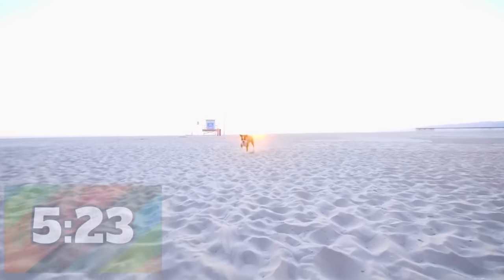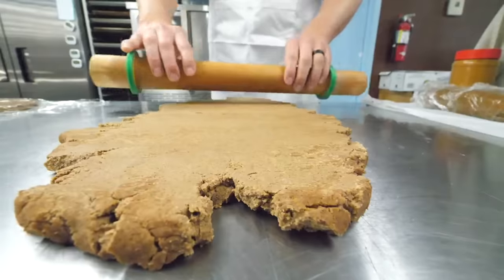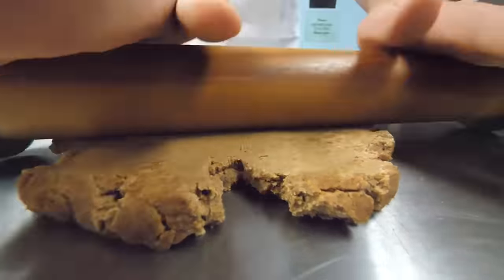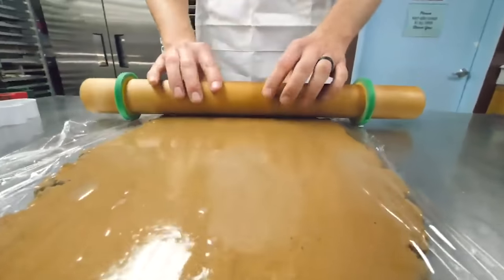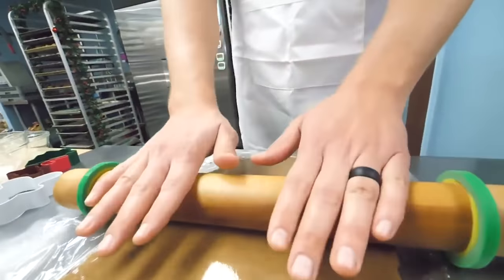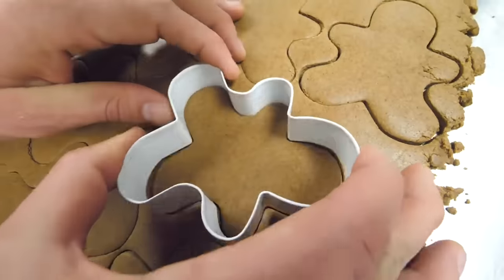Yeah! Good boy! The dough is cooled, so you should be able to just roll it out. If you're having a hard time with the dough and it's still sticking to the roller, grab some Saran wrap, throw it over the dough, and then you can roll it out. Okay, we've got our dough rolled out, and from here, it is smooth sailing. You grab your gingerbread man, woman, person, and cut out all of the dough that you possibly can.